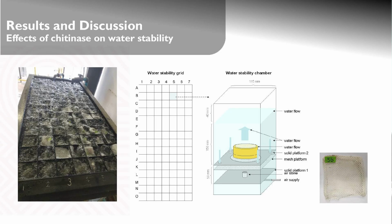The water stability was tested using a standard method of an agitated water bath composed of 100 compartments, each with a water stone underneath. Feed is placed in a mesh bag, weighed, placed in the respective compartments, and periodically removed, dried, and reweighed, and water stability is subsequently determined.